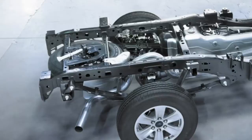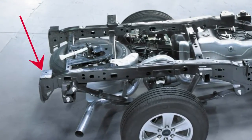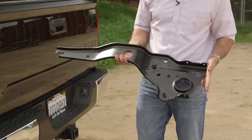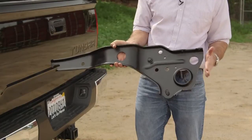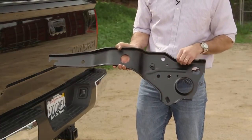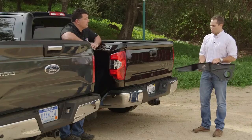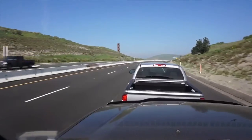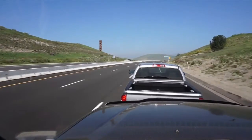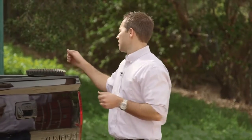So if you look at the F-150, it's essentially bolted to a flange that hooks onto the back of their frame. This is one side of our receiver hitch, and we use 12 grade 11 bolts between the two pieces like this, and it basically moves all that weight closer to the rear axle. So this is a much more robust piece, and it gives you a sense for what the Tundra was really built to do. Now, let me just show you a couple more things that give you a sense of how our engineers really overbuilt this truck.